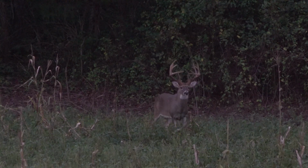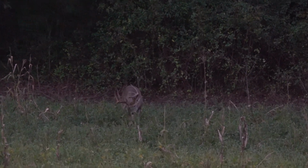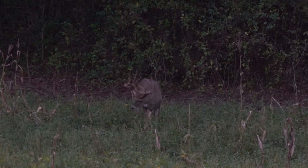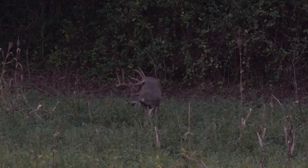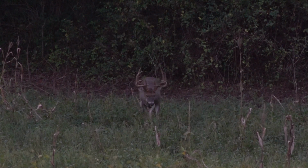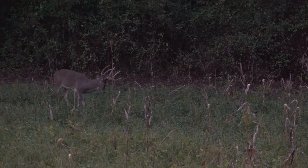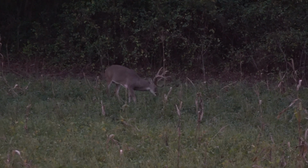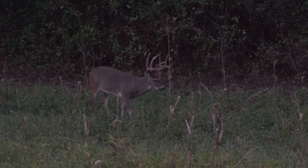Walks right in, he's 75 yards out, head down, and starts eating beans. Now it's just a slow walk out on the food plot, and we're sitting back hoping that he can get within range before dark. Watch how this buck's eating the soybean pods. He is devouring them as if there's a major cold front coming.